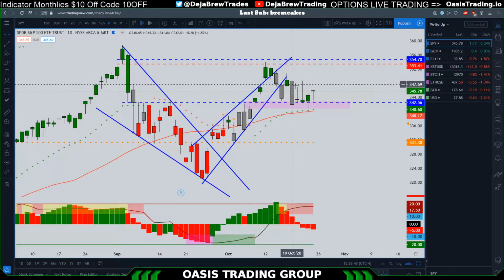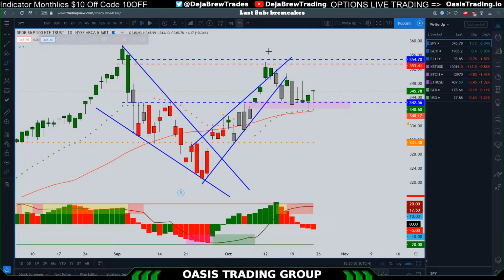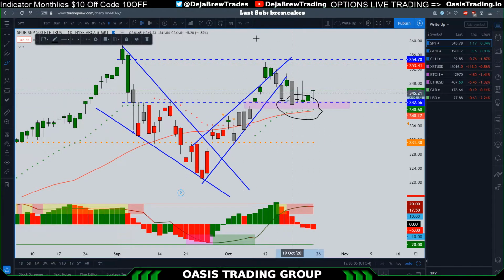As we see here, this was when we made last week's video, this candle here. I said that this was pretty bearish because you were pulling back to retest that rising wedge, and you didn't really have any follow through to the upside, and you were closing very bearish on the 1 hour. So I told you guys to look out for that target around that gap.